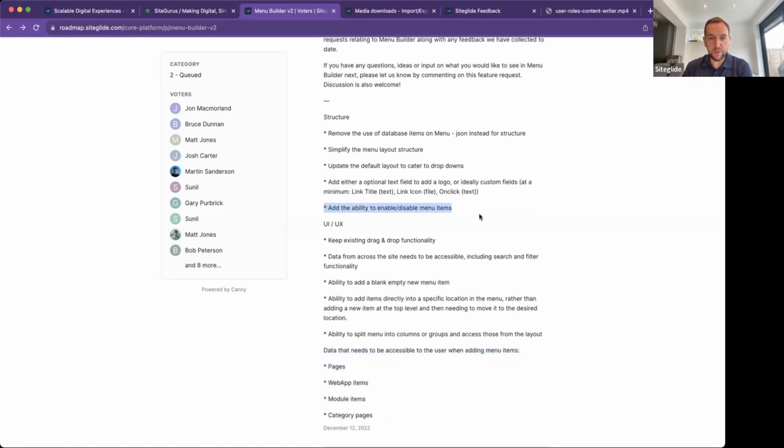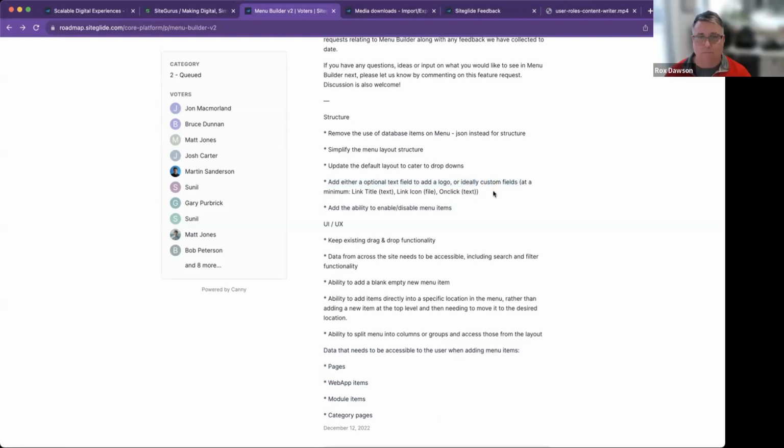Enable, disable, and potentially some extra data. But if we have the ability to connect to other data, that might solve it. I'm just worried that that one's too structural, but yeah, we'll come back to that. We'll look into it.